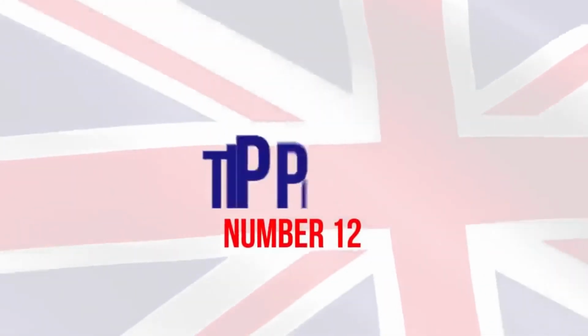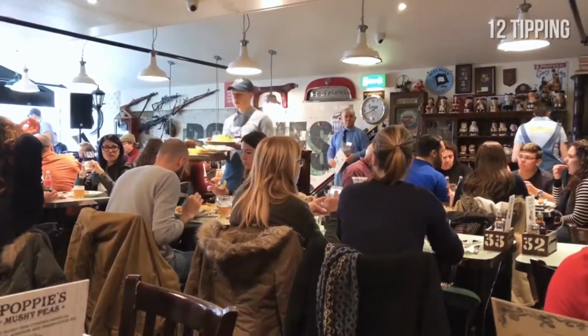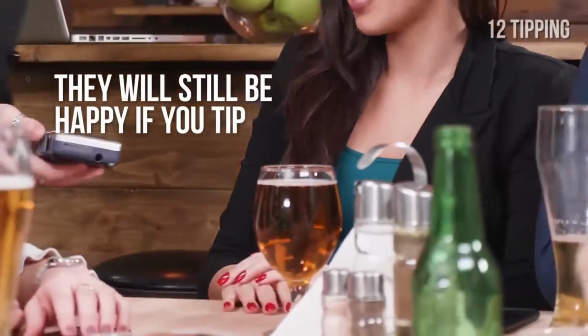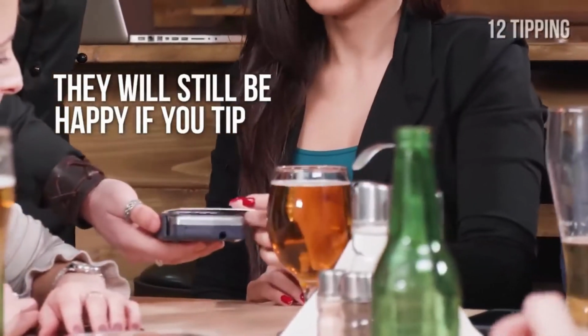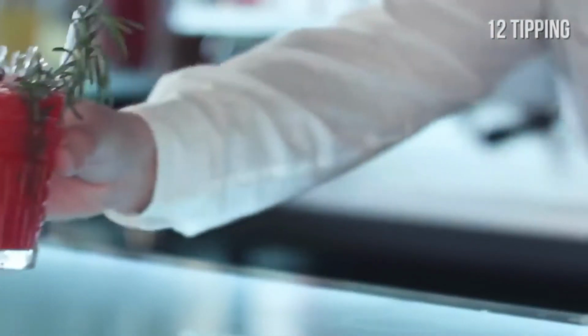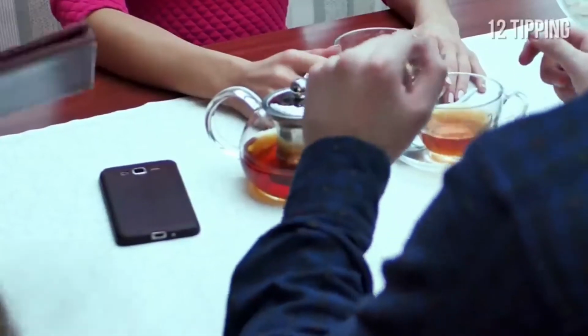Number 12. Tipping. There is no need to tip in a restaurant. Tipping in London is not mandatory. Of course, if you want, you can tip, but they won't make you feel bad if you don't. Sometimes a 10% service charge is included in the bill at hotels and restaurants, but they will usually tell you if that's the case.